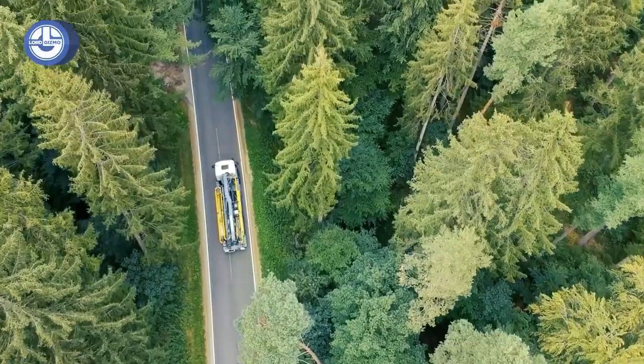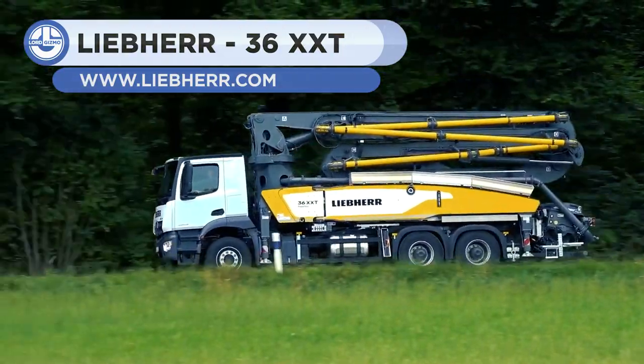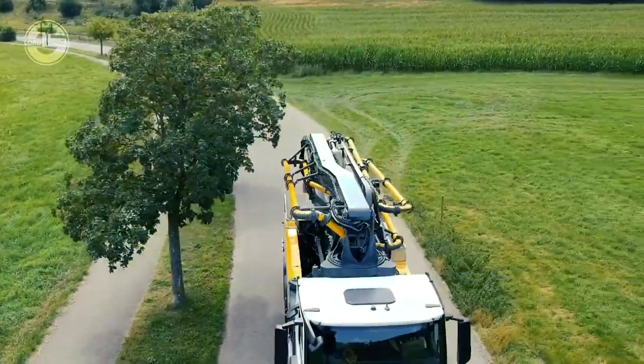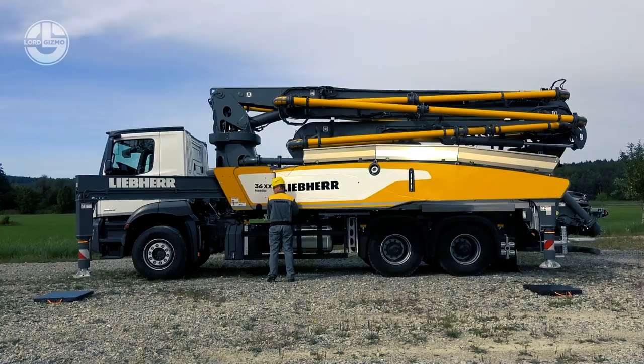First up, we have the LIEBHERR 36XXT. It's a versatile self-propelled concrete pump designed to transfer concrete to a height of 117.5 feet. Its five-section multifold distribution boom can be unfolded to a maximum downwards height of 24.6 feet.